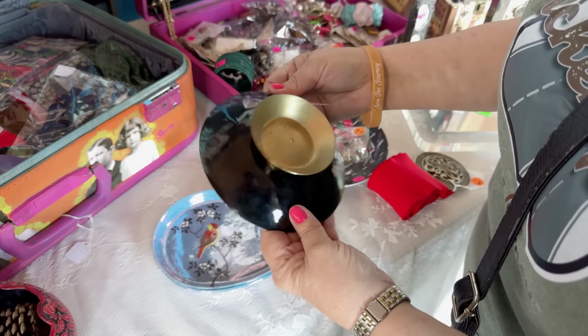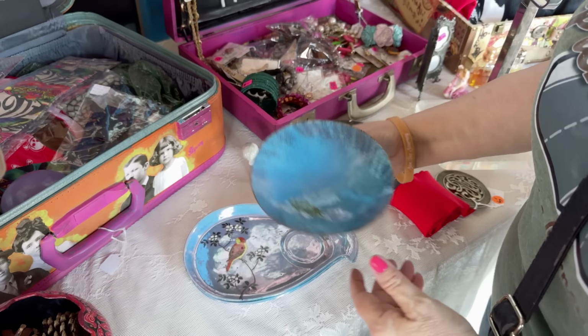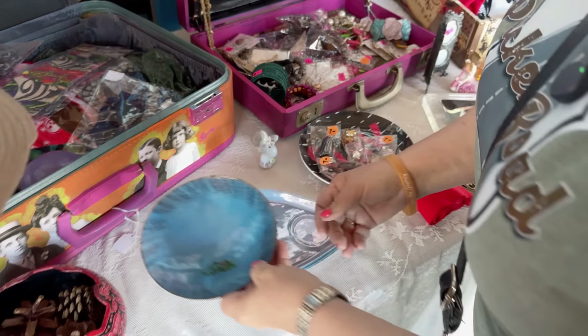These bird plates. Made in Japan. Oh, look at this. I love enamelware. Isn't that pretty? Pretty piece of enamel in blue. Let's see what else we have.